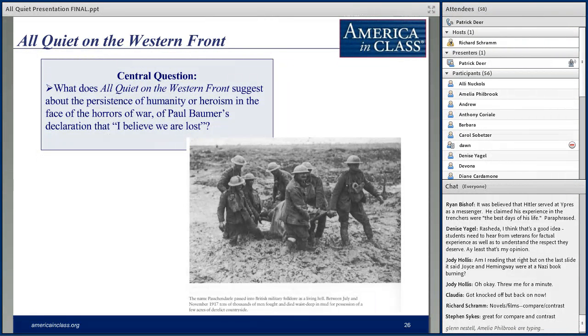So here's my central question, which we've already sort of circled around in different ways. What does All Quiet on the Western Front suggest about the persistence of humanity or heroism in the face of the horrors of war?